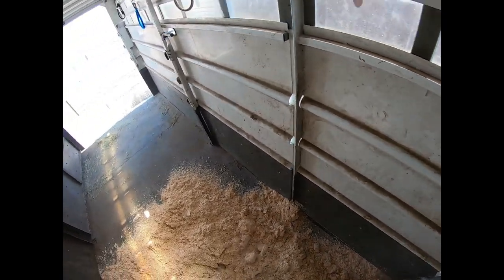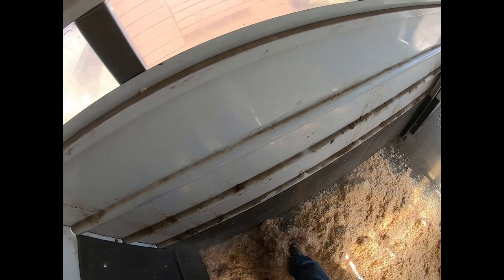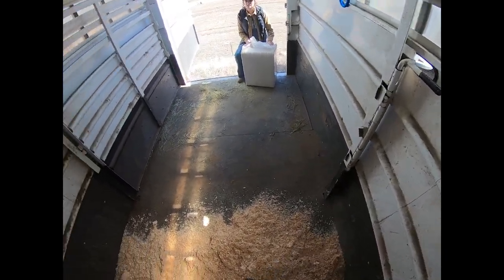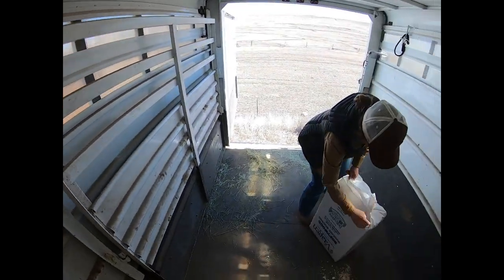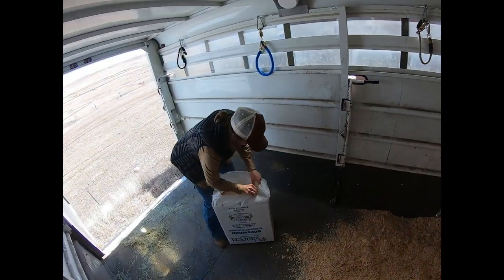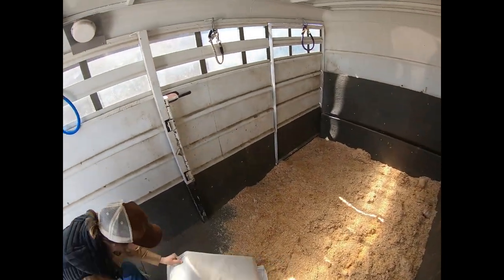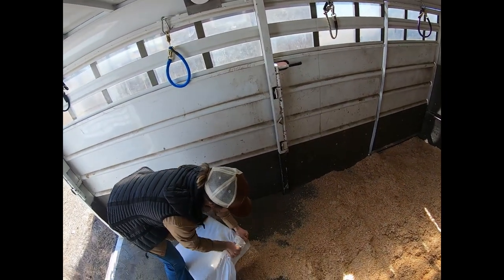Spread this around for him. Oh man, these wood chips smell so good. You'll probably use all three. Yeah, that's what I'm thinking, because we'll just pitch out. Have any wind in here? No. So this trailer is pretty cool. It's got these shields in here, since it's going to be kind of a cold trip back. It'll just help keep them a little bit warmer, and from all this stuff blowing around, it doesn't get in their eyes.